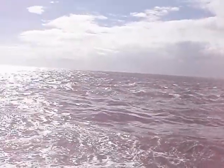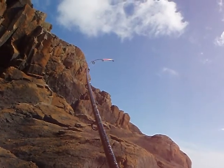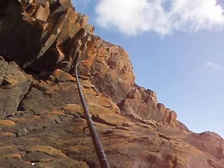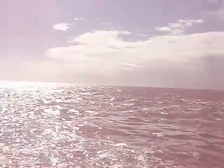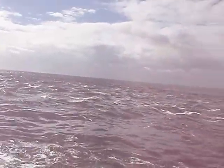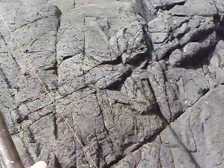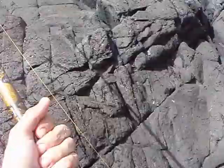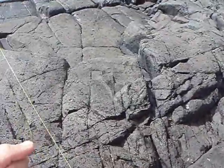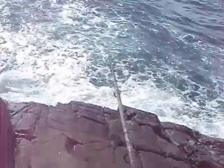Okay, we've hit bottom. We might have hit a lobster pot road there because that seems to be solid. Yeah, that's not fish. That's what you call in the trade a snag. I'd put money on it that we've snagged the lobster pot road there. So, pulling for a snag, pulling for a break. Just get a bit of your t-shirt or your coat, wrap it round and then walk away.